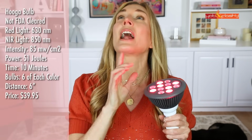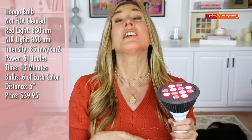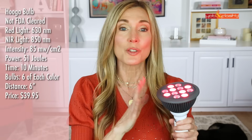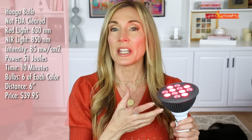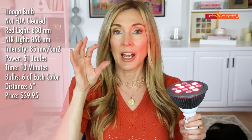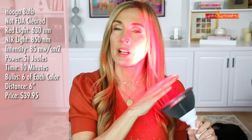This is so powerful that I can see the red light on the ceiling above me from here, and there are high ceilings in this room. That is like 12, 15 feet away from me. So this is really powerful. They recommend holding it about 6 inches from the skin to get that intensity. With this one, I would definitely wear protective eye goggles because it is so intense. This one does throw off a lot more heat.